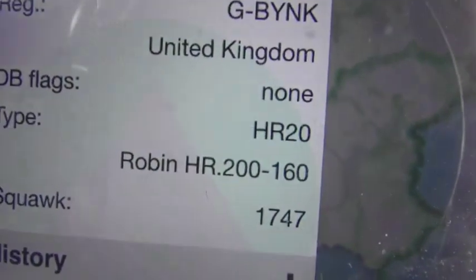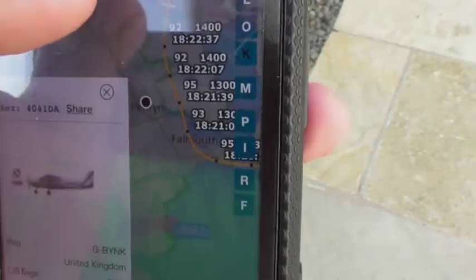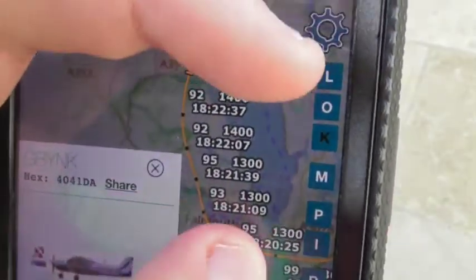Okay, so that was this plane that I've seen. That was Robin HR 200-160, and the registration is G-BYNK. As you can see here, to start with, as we first saw it, it was at 13,000 feet and then it climbed to 14,000 feet.